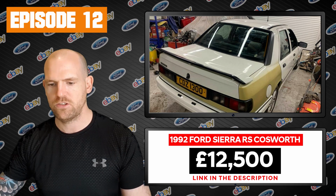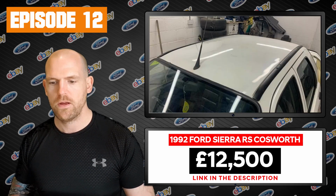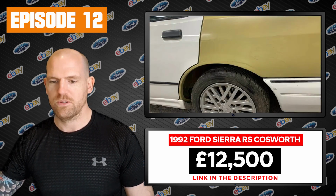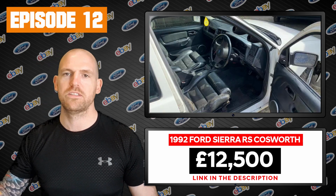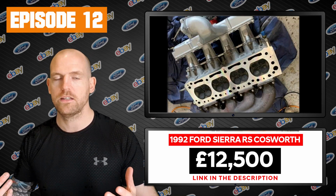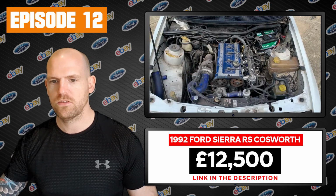Onto the MOT history of the car. It's saying the car was registered in 1992 on August the 1st near Newcastle upon Tyne, and it was last MOT'd in 2014, and it passed with 41,000 miles on it. It's been off the road since then. The current owner spent a lot of time sourcing parts and getting it ready for what looks like to be restored. I don't think it'd be too bad of a project.